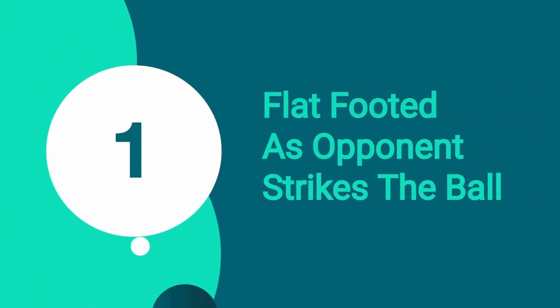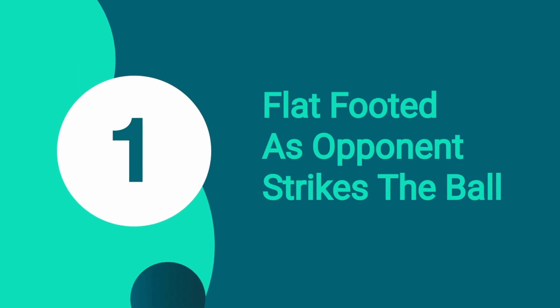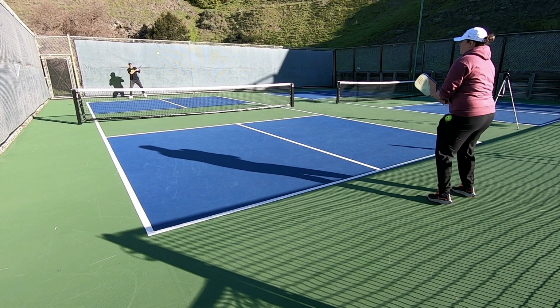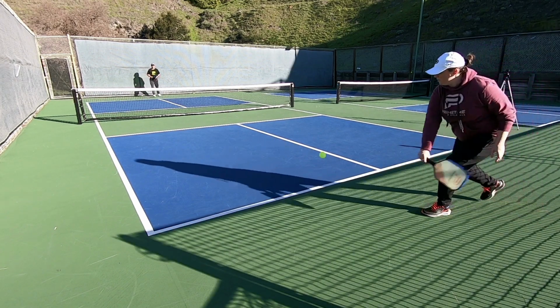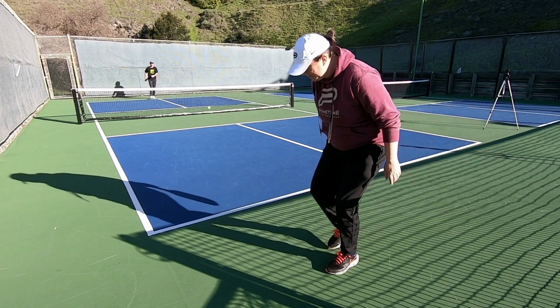Number one is that I'm flat-footed as my opponent is striking the ball. My energy is static. At this point, I have no idea where the ball is going to go, and yet I'm not ready to move anywhere. I'll do okay if it comes right to me and isn't too fast, but if it goes away from me at all and has some speed on it, I'll be in trouble. I'll be pressed when hitting my shot.